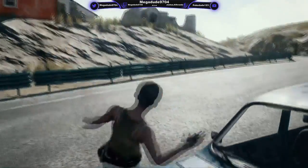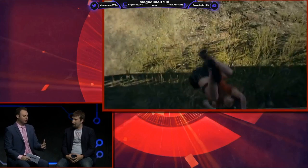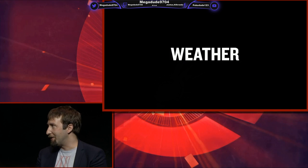Yeah, vaulting. When you say that it's dynamic, does this mean that the taller the obstacle, the more difficult it is to climb over? Yeah, exactly, and it has different animations for each different thing, so vaulting, climbing. Now we also have weather.